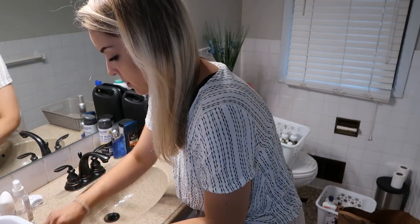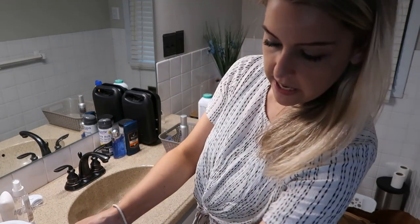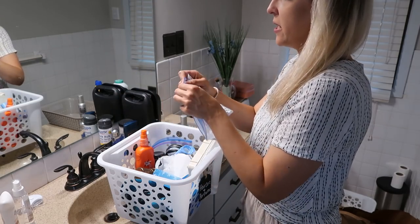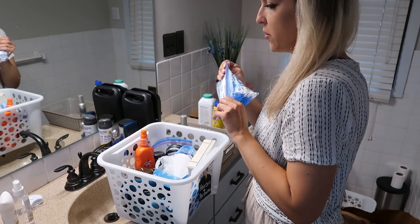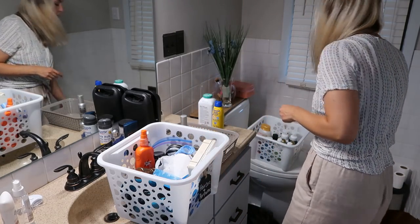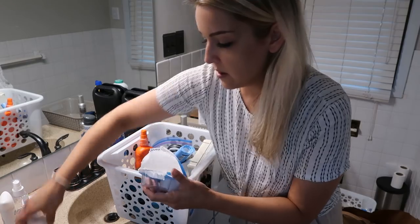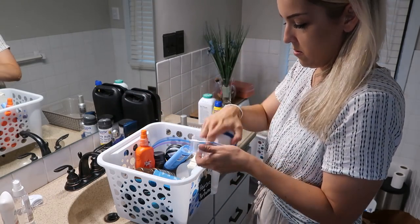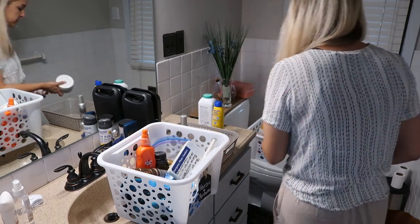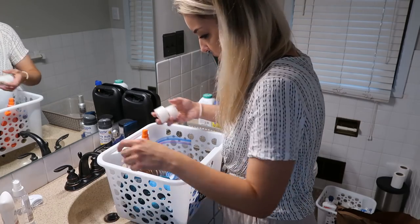Dental, first aid. Okay, getting into hair care and perfume. I don't know where to put these. So I think I'm just going to put this in lotions right now because there's more room. And that's the only miscellaneous item that will go in there. This, I don't know why they have that. Recycle. Oh, this is empty. See, the empty stuff. And what's in the first aid?